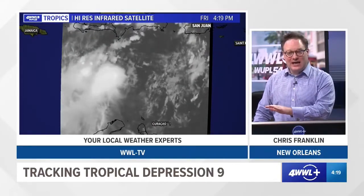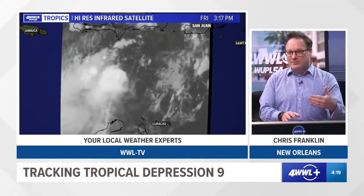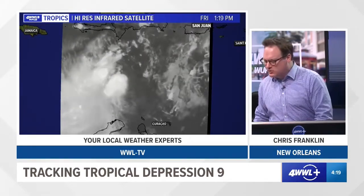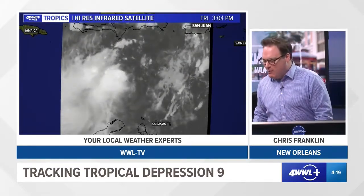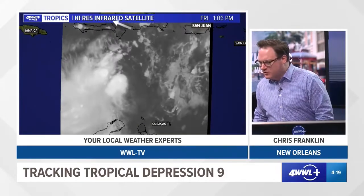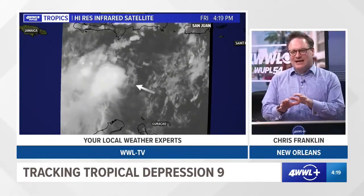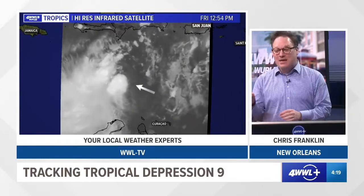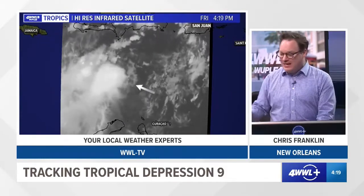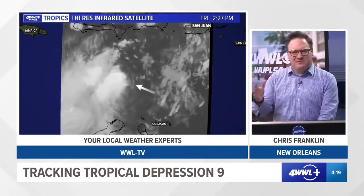Now, watching it on satellite, it has started to show maybe some better signs of trying to organize into a named storm. The 4 o'clock advisory, the center was still fairly well exposed from most of the thunderstorm development. However, over the last several hours, we've started to see that change a bit. Now, this is a high-resolution infrared satellite, and when I say high resolution, it means these images on satellite actually come in every single minute. This is about as real-time as you can possibly get with regards to satellite data. It's actually more real-time than even radar would be. Radar is usually every 5 to 7 minutes.